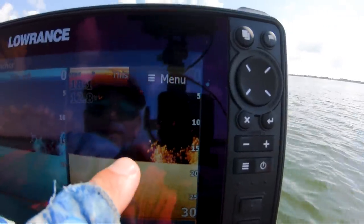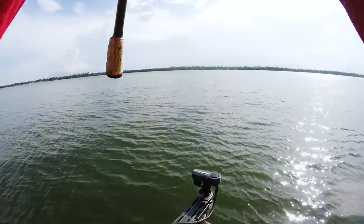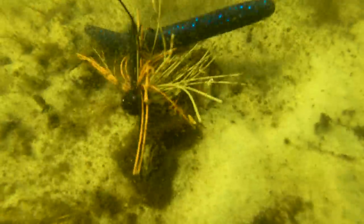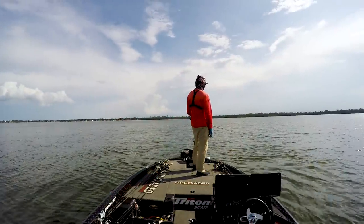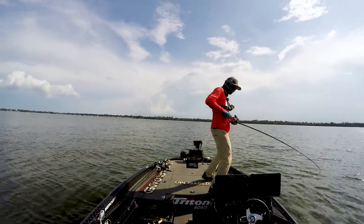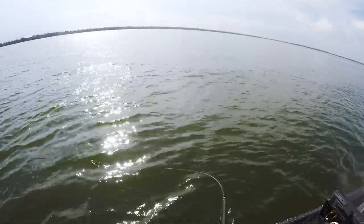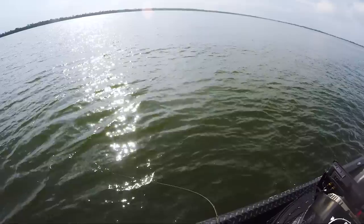There's a big bass right there. See it on the side scan. There she is. Yeah. That's a big one, on the old wacky.